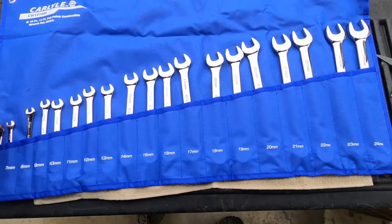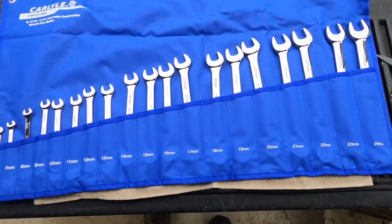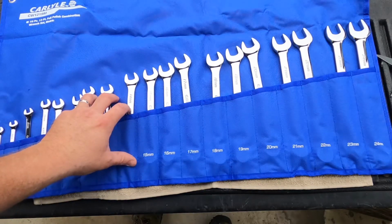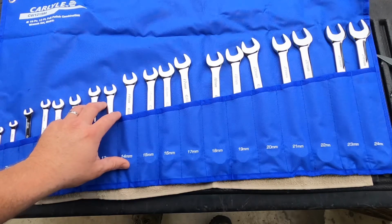I know there's going to be some of you out there who say, well, it's not a full set because it starts at 6mm. What happens at 1mm? Well, that is a special set that you're going to buy for small stuff. These are the most common sizes that you're actually going to use in the real world. So that's why they do this.